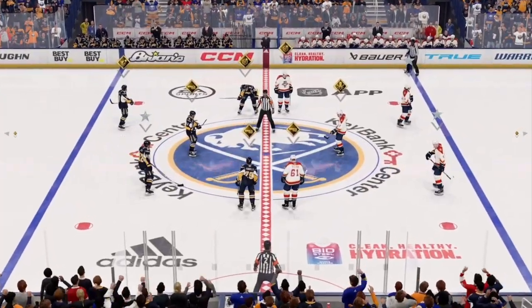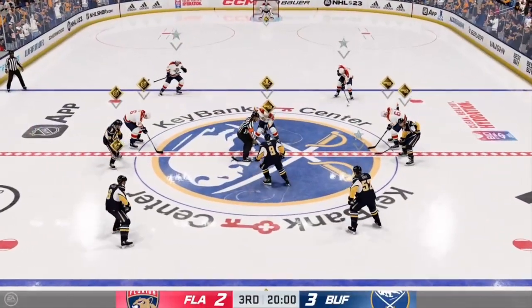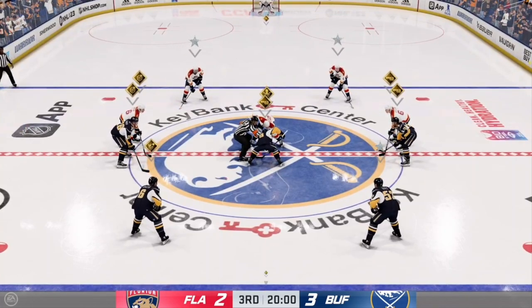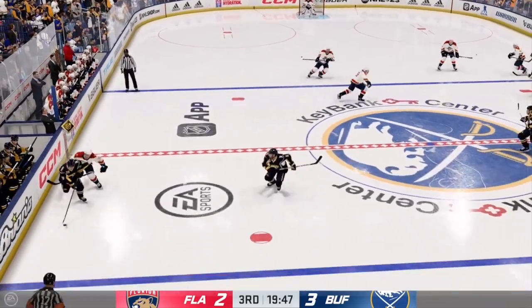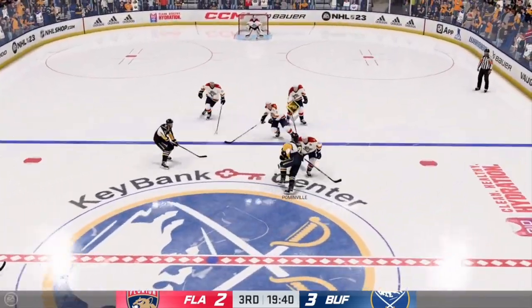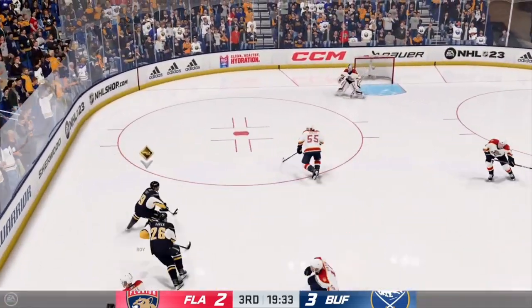The moment of truth has arrived for both these teams. Third period action set to go. And they have dropped the puck here on the final frame. But play underway here in this third period, Ray Ferraro offers his own perspective of how things have gone out so far.